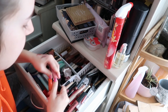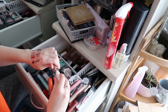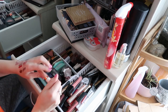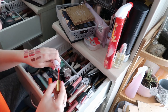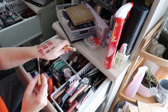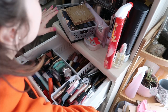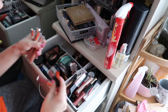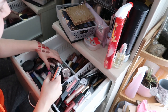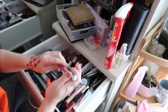That's a gloss. Naughty, naughty, you belong in here. Right, you can tell. 21 lip colors that are liquid lips, and then I've got my ColourPops now. These are freaking old, so I'm gonna see if they're any good. Just giving them a little whiff and a swatch. I might just pop it back there for now.